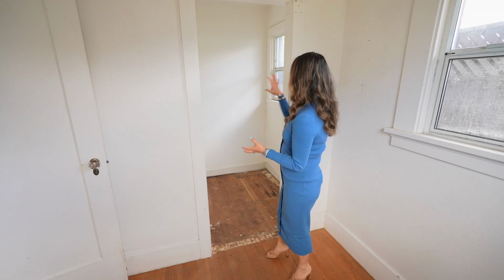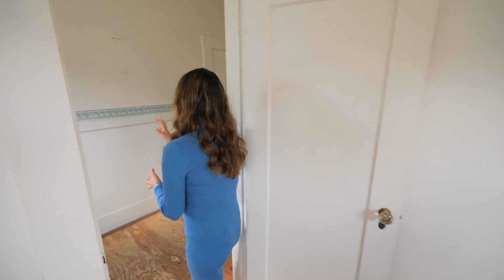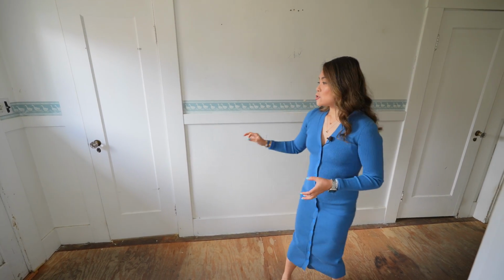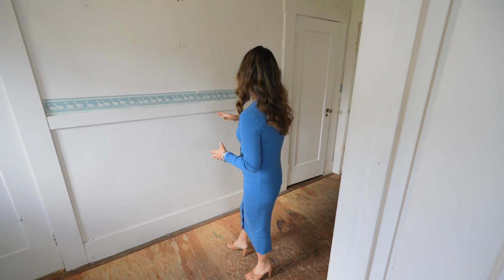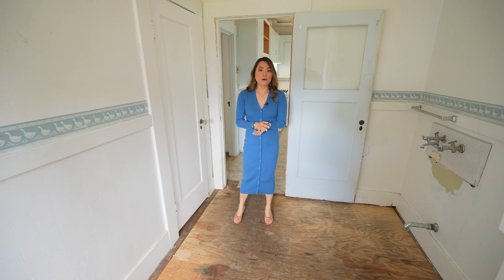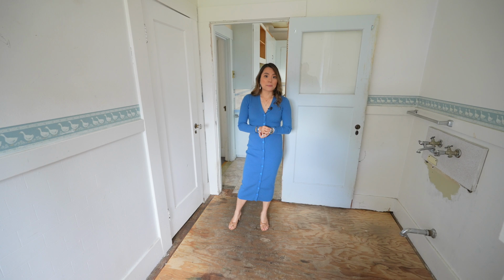So removing all of these walls and also make this bathroom a little bigger by pushing the wall out here and removing the door to the backyard so that we can have a primary bathroom in this area, and also relocate the laundry maybe into the kitchen area, and also relocating the water heater as well. So then this whole area would be a really nice primary bedroom.